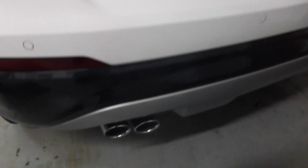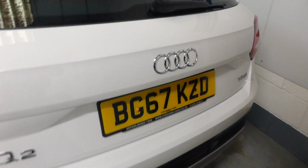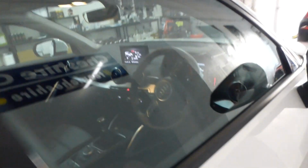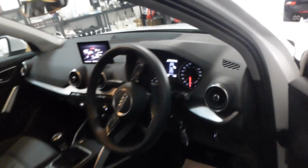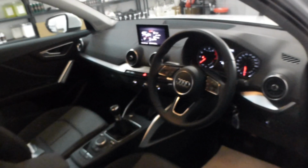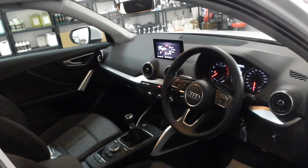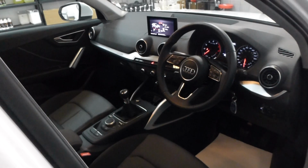Q2, chrome tailpipes, rear parking sensors, BG67 KZD, a stunning, simply stunning and beautiful car. Very nice position to drive. You sit quite high up, but not too high. It's not quite as large as the Q3, obviously nowhere near as large as the Q5 or Q7, but you do get the feeling that you're sitting in a vehicle that's quite high.